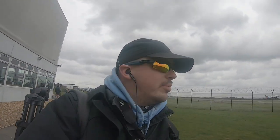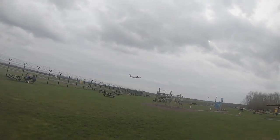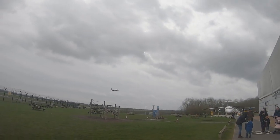There's only a staff only bus. The plane's taking off just there. That had to get down here, like I said, though, folks. But I've just found two abandoned buildings as well, so go and check them out as well.